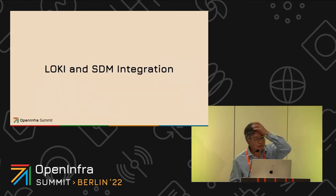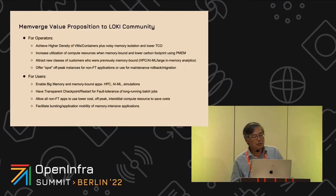Now I'd like to quickly talk about Loki and our software-defined memory integration. The value we see for the Loki community and operators is increasing VM density and container density, plus memory noise isolation and lower total cost of ownership. PMEM is only half the cost of DRAM, to give you an idea from a cost-per-gigabyte standpoint. I think PMEM also uses only 1/10 the power of DRAM, because DRAMs are based on leaky capacitors. So there's also a sustainability benefit here, a carbon footprint benefit.